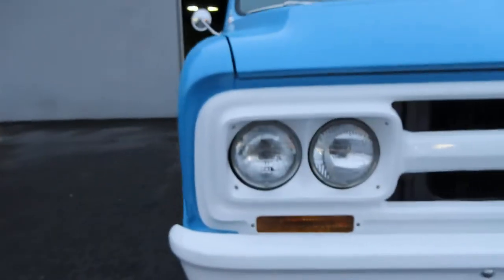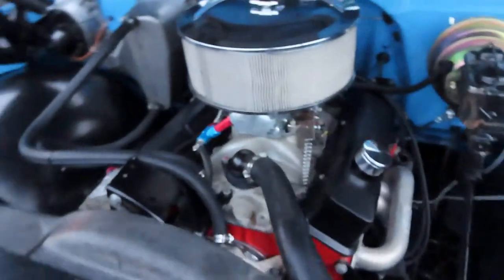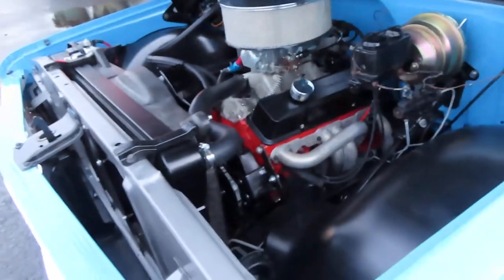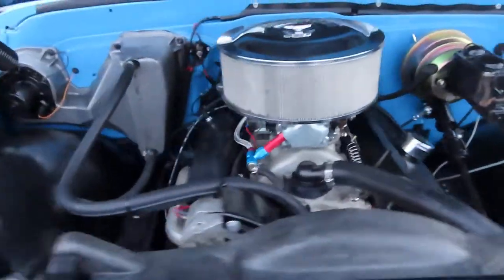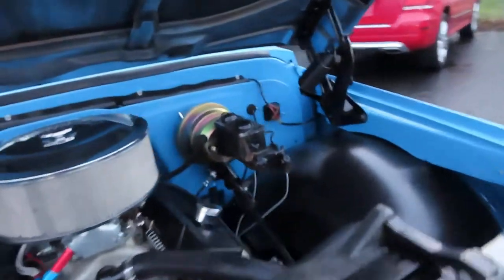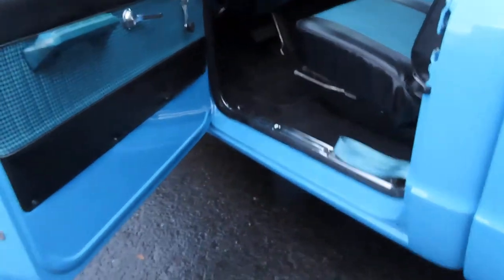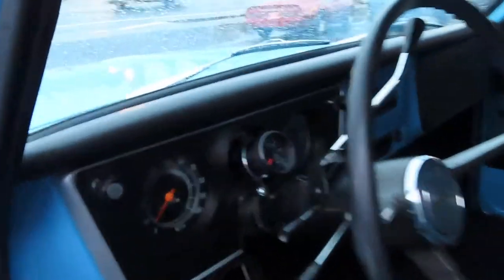Very well restored. Front and rear bumpers nicely painted. Engine compartment, healthy 350. It's built, headers, cam, has power steering, electronic ignition, power brakes. Go to the driver side, tilt steering.